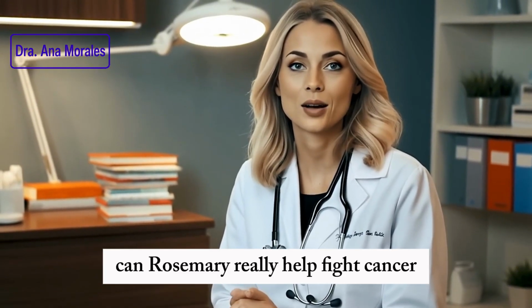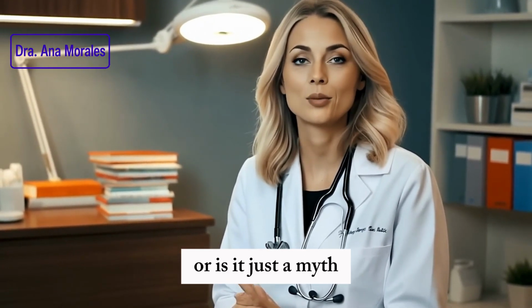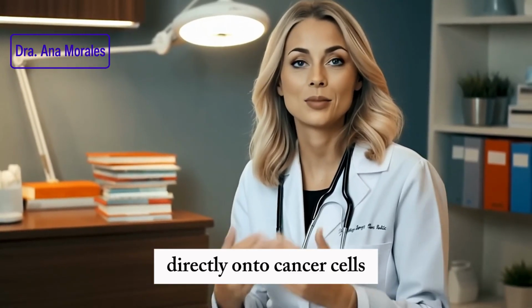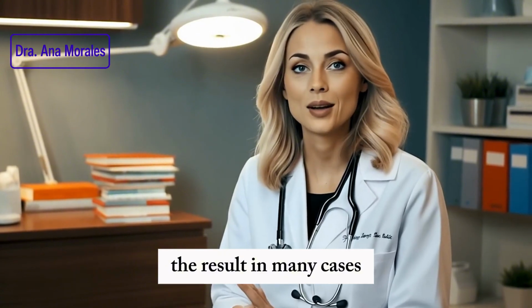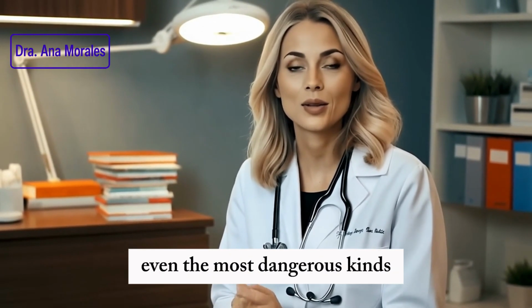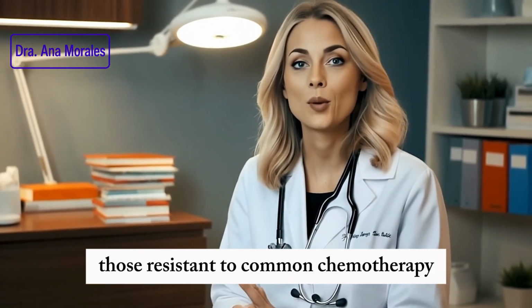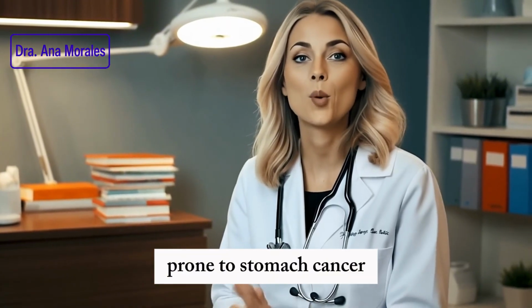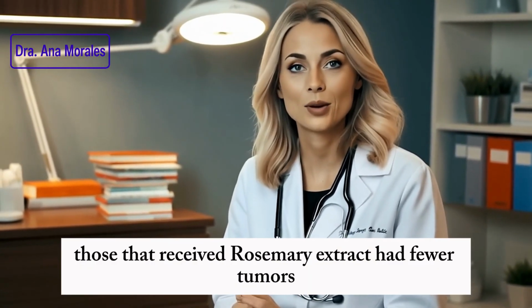Can rosemary really help fight cancer, or is it just a myth? In the lab, scientists put rosemary extracts directly onto cancer cells. The result? In many cases, rosemary blocked the growth of those cells, even the most dangerous kinds, those resistant to common chemotherapies. In experiments with animals, like rats prone to stomach cancer, those that received rosemary extract had fewer tumors.